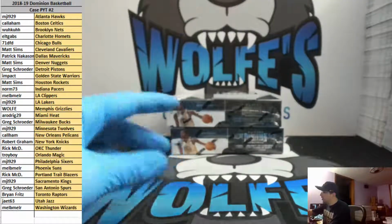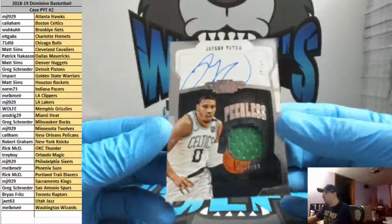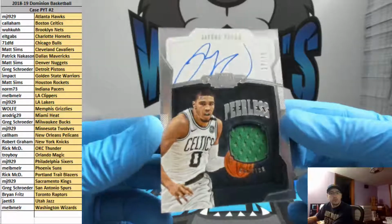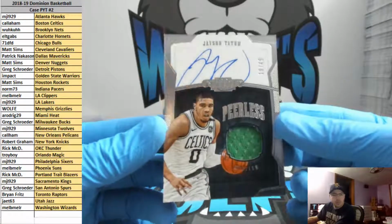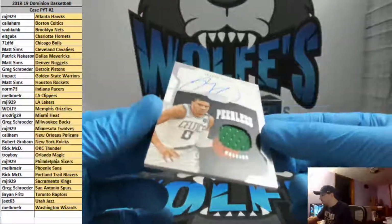Also for the Bucks, nice. How about this for the Celtics? Jayson Tatum, 19 out of 49. Jersey auto. Out of 49, Celtics, Callahan, sophomore year, Tatum.